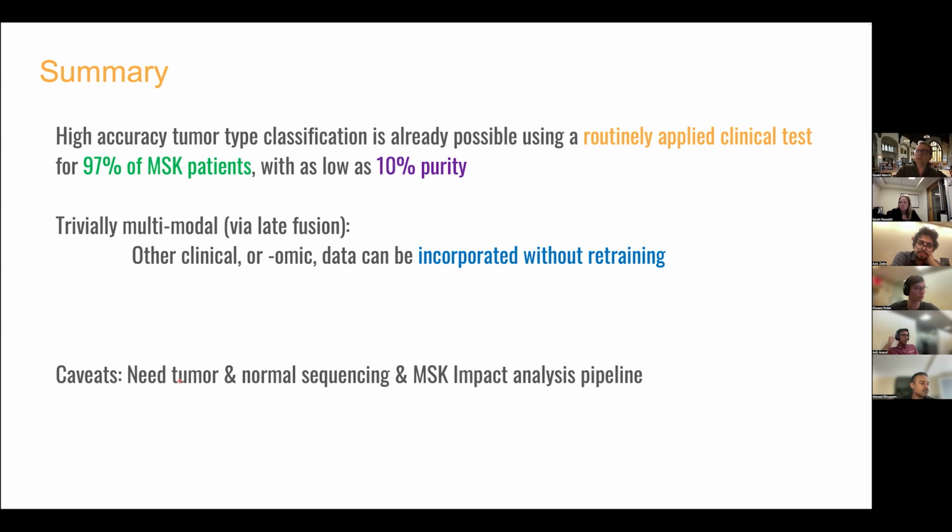To do this, unfortunately, we need tumor normal sequencing right now. You do normal sequencing so you can distinguish between somatic mutations, that are mutations in the cancer, versus germline mutations, which are just polymorphisms that you've never seen before in the databases. And the MSK-IMPACT analysis pipeline is very important because we need these arm level calls and these specific copy number calls in order to get the performance that we're getting.